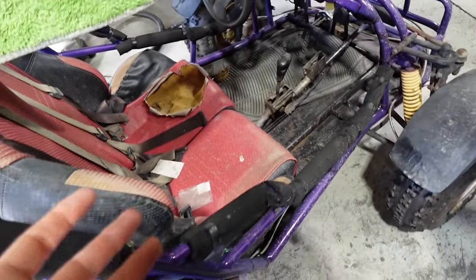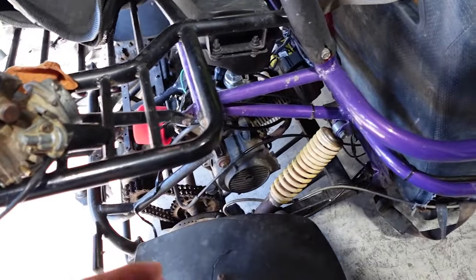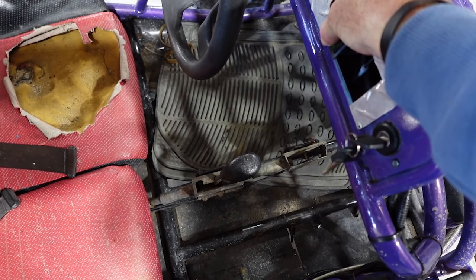So we're almost there. We want to have some fun. Obviously we're going to put a new seat in as well. But it just still doesn't want to turn over. It just does not want to go bang. And we're going to have a lot of fun in that thing.